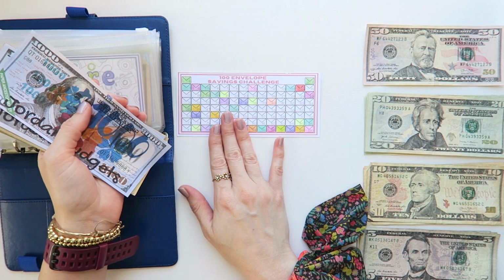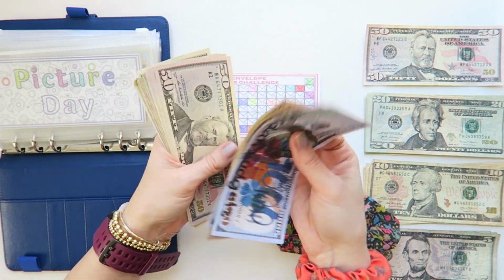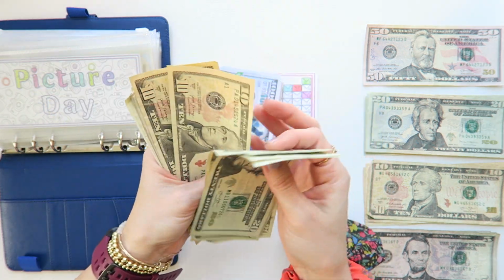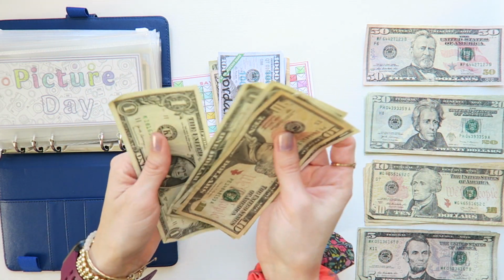Okay, so the 100 envelope savings challenge now has $1,500 in the bank, 16, 17, 18, 19, 20, 40, 60, 80, 90, that's 2,000, 2010, 15, 20, 25, 26, 27, 28.